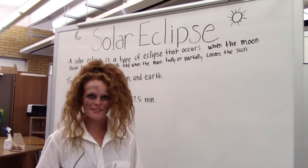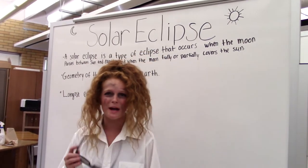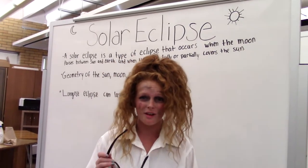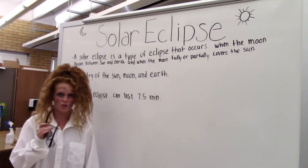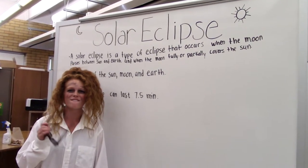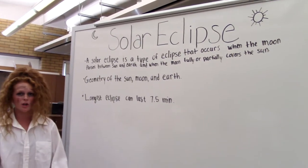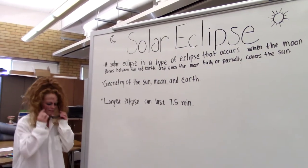Hey there! Did you know a solar eclipse is a type of eclipse that occurs when the moon passes between the sun and Earth, when the moon fully or partially covers the sun? Also, depending on the geometry of the sun, moon, and Earth, there can be between 2 and 5 solar eclipses each year. The longest a total solar eclipse can last is 7.5 minutes.